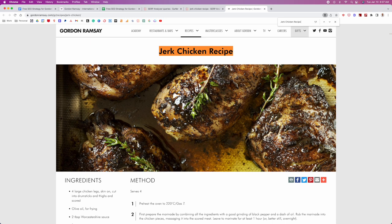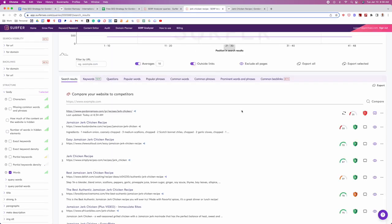So that's kind of like bare minimum on-page SEO. Now, of course, we should include it in another H2. We can include it, sprinkle a few times in the copy, and then maybe even the last sentence. But that's kind of the core areas that we need to get it in. Now, after you've done that, what we want to do is we actually want to go to Surfer and see where else we can make improvements.